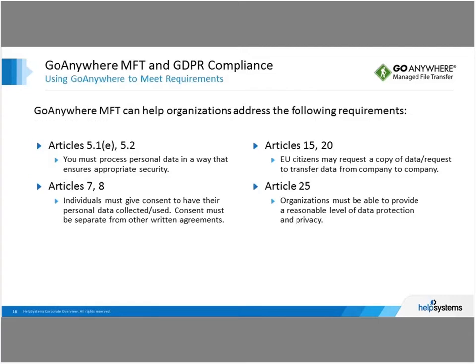As you can see on this slide, we point out a few articles and how GoAnywhere can help mitigate or address the requirements. For Article 5.1, GoAnywhere provides the appropriate security algorithms, cipher suites, and key exchange methods to meet the needs of processing personal data from end to end. For example, going back to that earlier example, we could be monitoring a file on a partner SFTP server. When it arrives, we could first PGP encrypt the file using our public PGP key and then send it via the SFTP protocol.